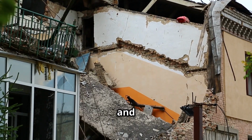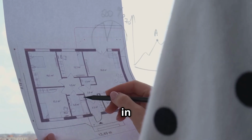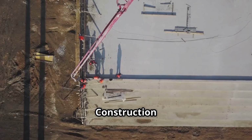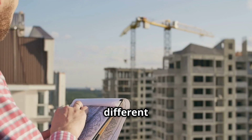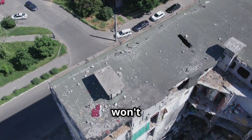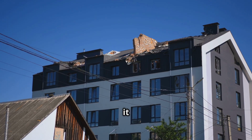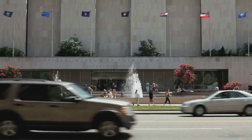You have poor construction and maybe even defective concrete, and maybe even there could be an error in the original design, and maybe it just lasted this long, just like the Champlain Towers did before it collapsed. Construction interference, that's what I'm focusing on right now until we hear anything different from possibly Karen's Engineering, who is probably going to be looking into this. There won't be a big government investigation or anything that we'll be able to get documents on. So, unless they make it public later, we'll probably never find out what caused it to crack.